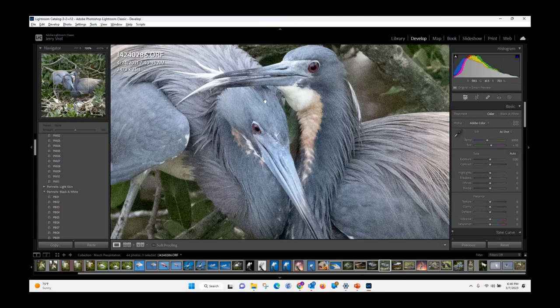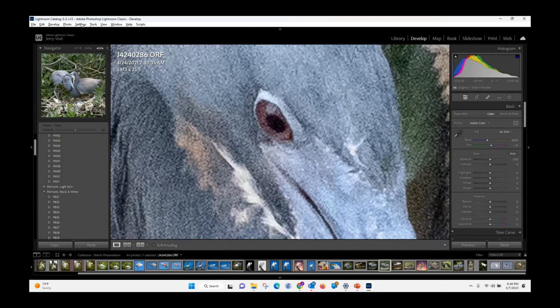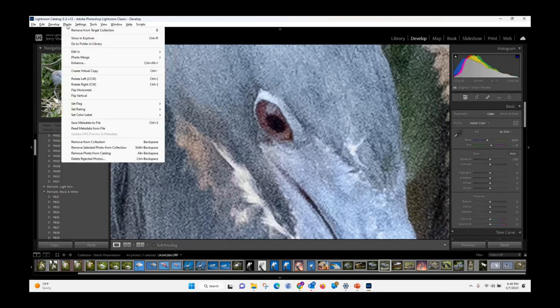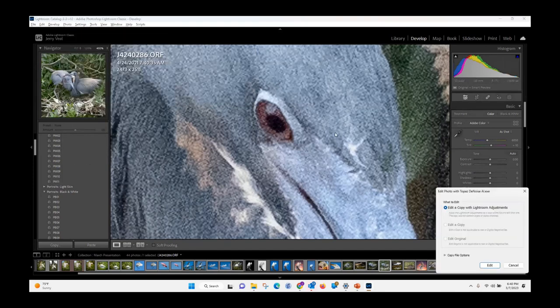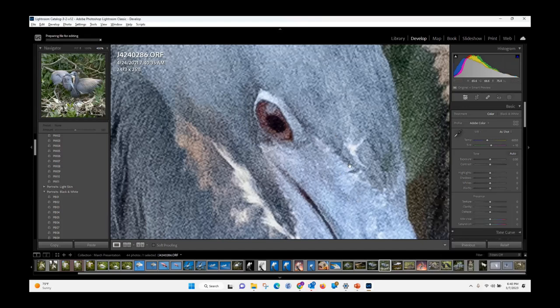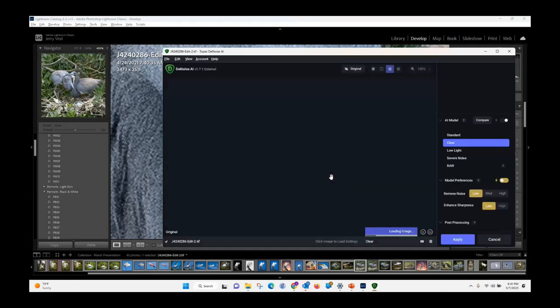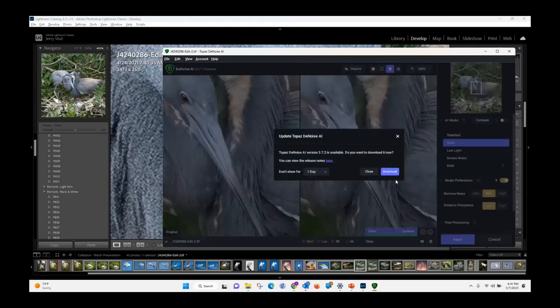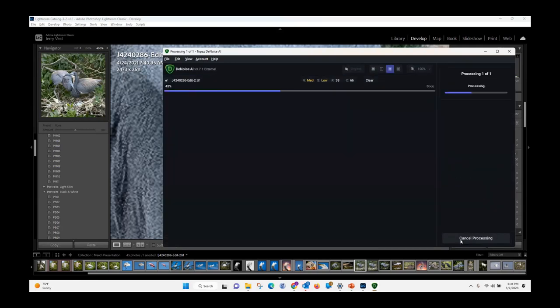But in this particular case, as you can see, I got quite a bit of noise in this one. And if I do, just to show you what Topaz denoise can do. One thing I will tell you, this is not super fast. So, okay. Now I'm just gonna apply this. Just so you can see the difference, I already had this one set up so I can sort of show you what it's like.